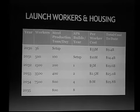Let's see, we keep doubling it so we can build more and more solar power satellites each year, but I top it out at really 7,500 workers because the habitat I propose building has a capacity of 8,000 workers. It's the smallest reasonable habitat. I'll go into that in a little bit.